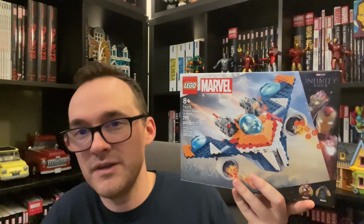So this is from the first Guardians movie, and we never did get this ship from that movie. We got the Milano, obviously, from that first movie, and obviously they're coming out with a UCS style version of it here in the next coming weeks or so. But wanted to get this. I think this would go really well with the larger Benatar ship that I have here.